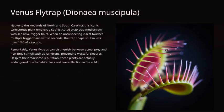Let's take a closer look at the Venus flytrap, scientifically known as Dionaea muscipula. This fascinating plant is native to the wetlands of North and South Carolina, where it has adapted to a very specific environment. What makes it so iconic is its sophisticated snap trap mechanism. It has tiny, sensitive trigger hairs on the inside of its leaves, which act like biological tripwires. When an unsuspecting insect touches multiple hairs within just a few seconds, the trap responds instantly, snapping shut in less than a tenth of a second.